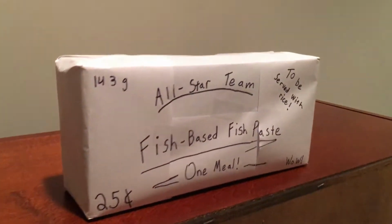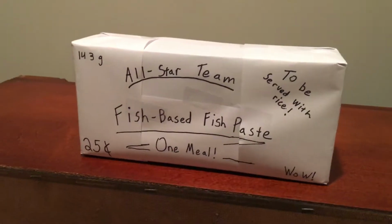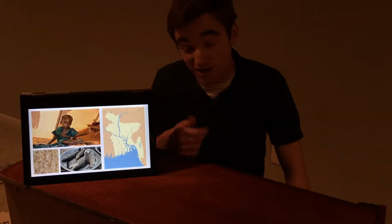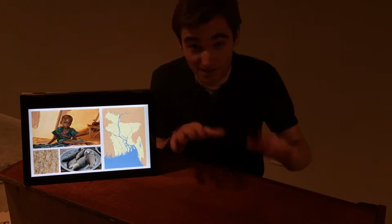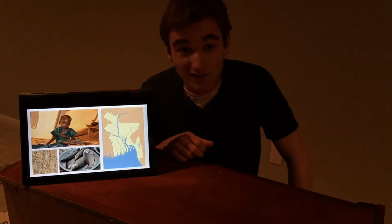FBFP is the latest and greatest ready-to-use therapeutic food and will be distributed in packets of 143 grams, each of which will be served with rice for one premium meal. Our target population is children ages 6 months to 5 years with moderate acute malnutrition living in Bangladesh, somewhere where child malnutrition is almost up to 40%. Staple foods in Bangladesh include fish and rice, both of which we have included in our recipe.